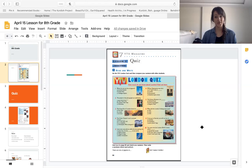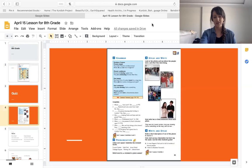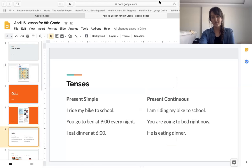Let's look at your grammar. On page 85, there's a box reviewing the grammar tenses. Let's review together. First, present simple. The present simple tense is the verb by itself. It's not necessarily happening right now, but it's something that happens in the present. I could say, I ride my bike to school.